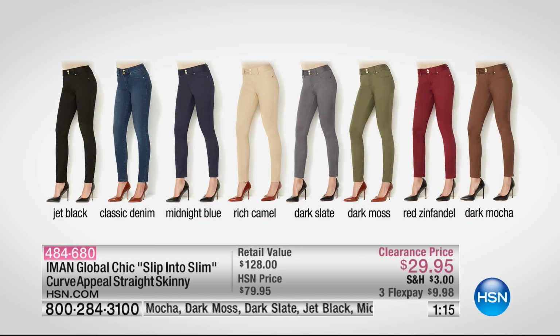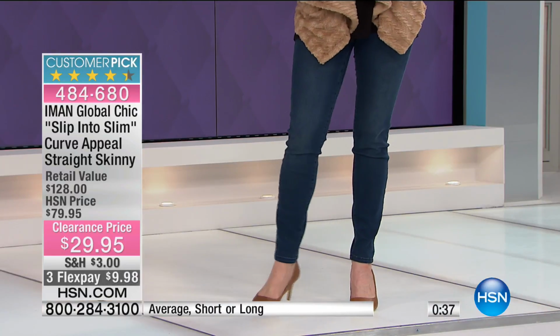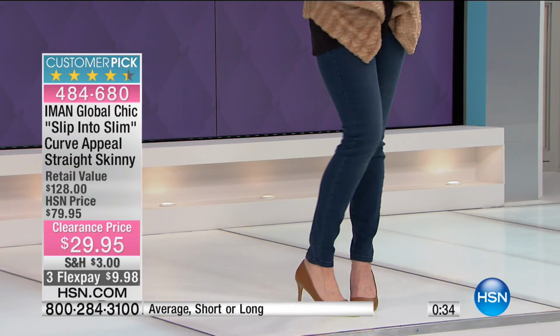So as you can see right there, some of the colors have been very popular. And I think partly because we do go a little bit heavier in the deeper colors, like the black and the midnight blue and those kinds of shades, because we know that a lot of us will gravitate towards that. But the dark moss and the dark mocha, which is that brown color, those are gonna be the first 2 to go. We brought these in sizes 2 to 24 women's, and the short length is 28 inches long. The average length is 30 inches long, and the long length is 32 inches long on the inseam. So short, average, or long. And these are, again, skinny, so they're made to stop at the ankle.